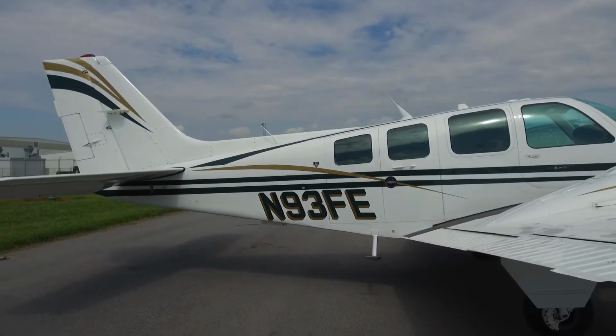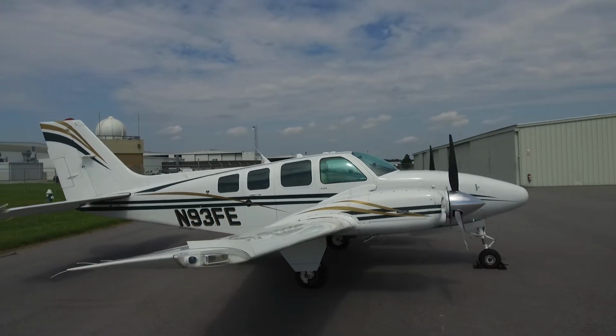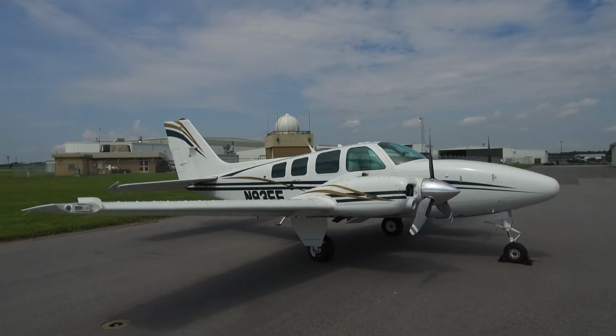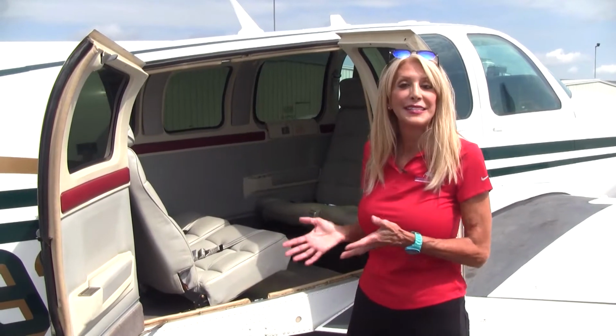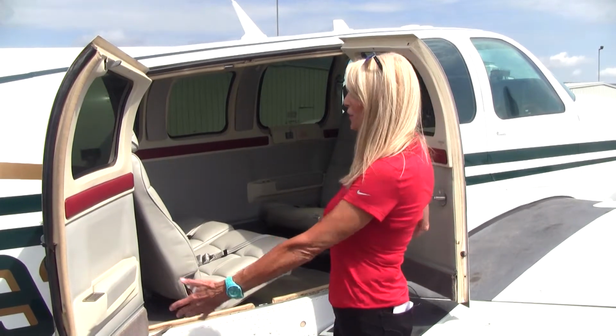The exterior of this Baron is gorgeous. Matterhorn white overall with deep green and gold striping in very good condition. Total time on the airframe, about 2,575 hours. So this Baron has a nice, healthy, useful load, 1488. Of course, you can see the large double cargo doors we love about the Baron. So easy to load our cargo and passengers.